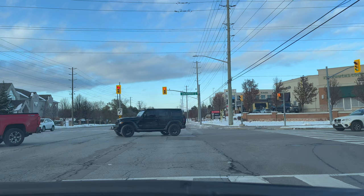The speed limit on Gorham Street is 50 km per hour. Drive in the middle of the lane, maintaining a safe distance from the parked car, approximately 1 meter or 3 feet. Drive in the middle of the lane at 50 km per hour. The road is a little uphill, so make sure you maintain the speed limit.